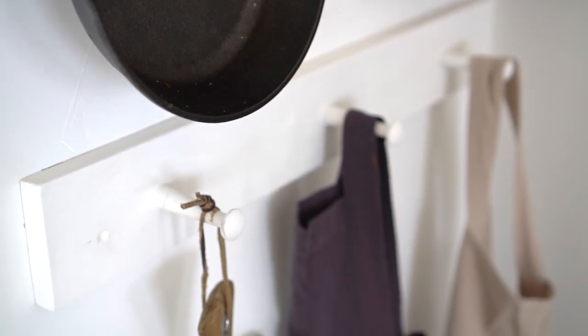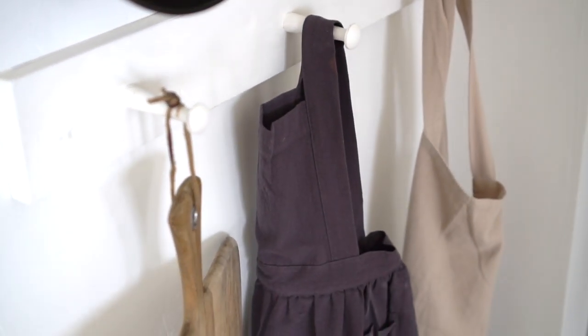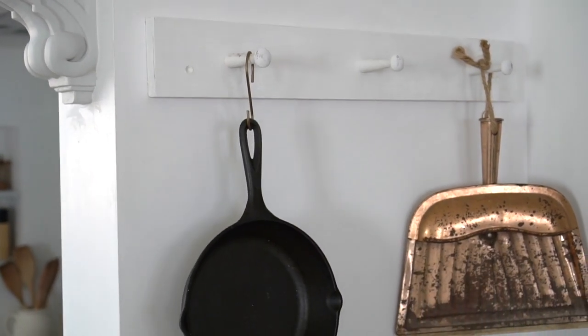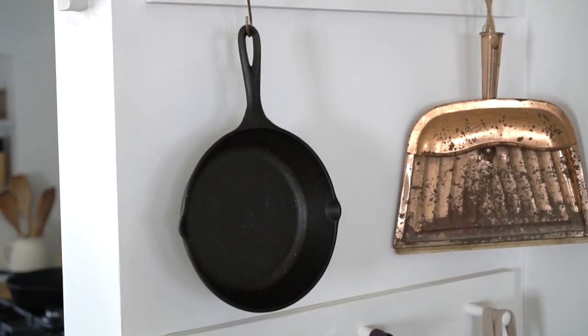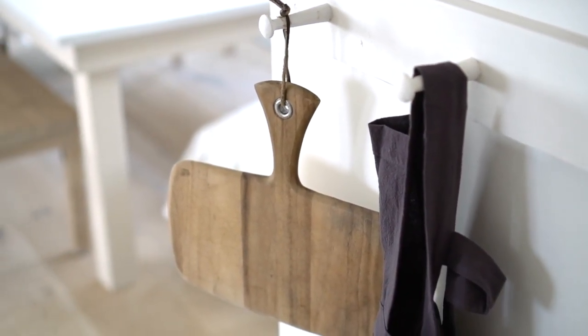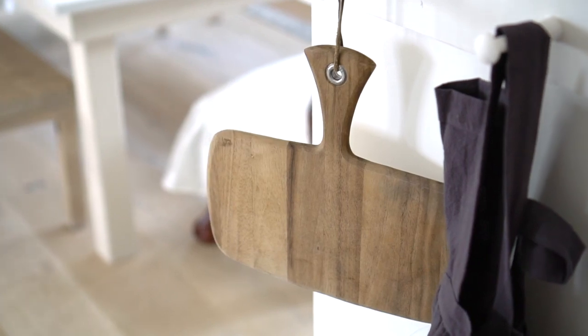Kevin also built me some boards here with shaker pegs to hang some aprons and some fun vintage finds. And it's also very useful things like this covered dustpan and this cast iron pan. A sweet friend found this incredibly unique cutting board for me. She said that she paid $1 for it at the Goodwill. It was the kindest gesture and I will definitely treasure it.